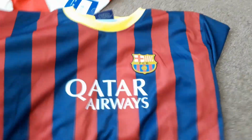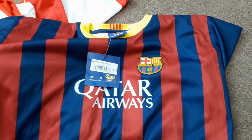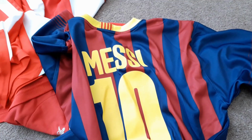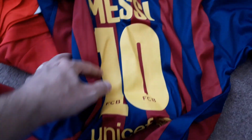And then this is a kid size Barcelona. A couple of these are new with tags. This has got Messi on the back, so shirts with names on when the player has left are not normally that good, but when it's an absolute goat like Messi, I think that's timeless. And again, new with tags, great condition.